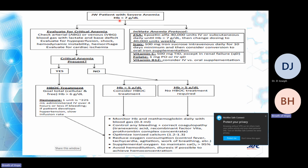As I mentioned, the international consensus for transfusion is that you should only transfuse a patient once the HB is less than 7 grams per deciliter if the patient is not bleeding. Once the HB is less than 7 and the patient is refusing blood products, at the University of Michigan they have an anemia protocol for patients that are declining red cells, which includes erythropoietin, or an erythropoietic stimulating agent. They give 40,000 units daily until the HB goes up, and then go to weekly dosing to maintain HB. They also give iron intravenously along with that, and we'll go into the rationale for that, as well as some vitamin support. So all patients will get this.